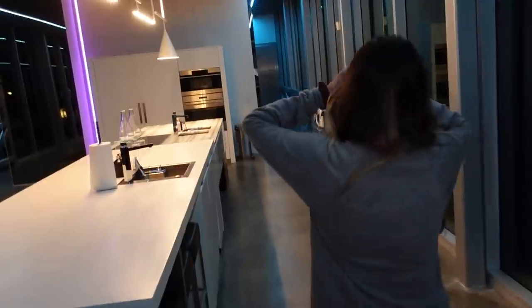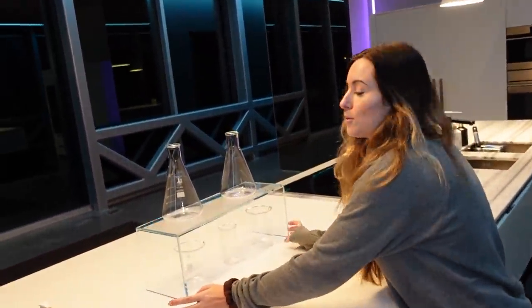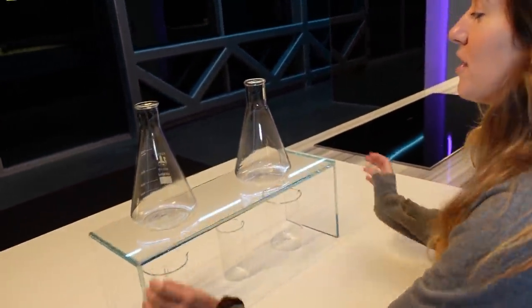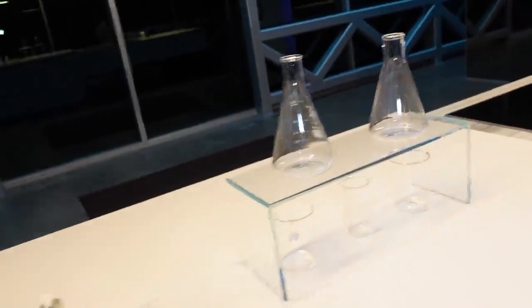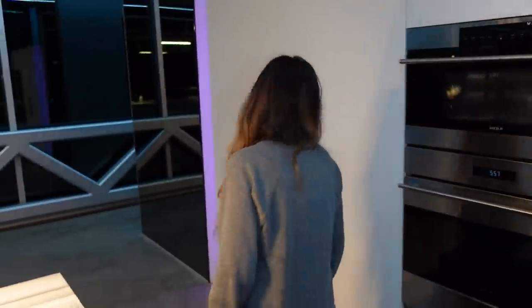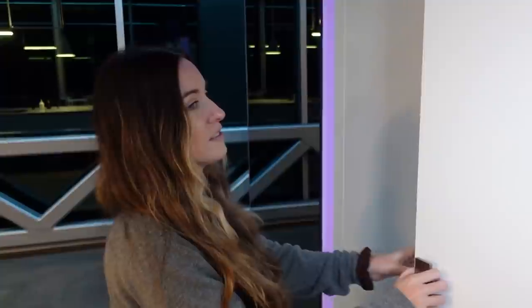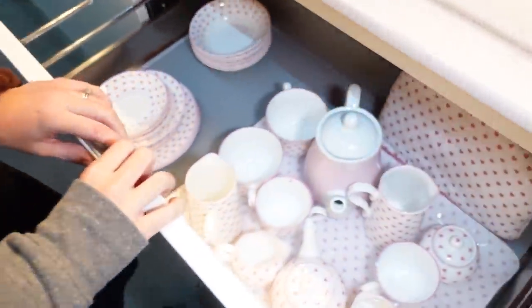What? We have a kitchen. Wow. Ooh, look at the lighting. You do some science for school. Why do they have beakers? For science, for school. Okay. And of course, the most important thing of all is coffee. That's a huge fridge. It doesn't look like a fridge though. It looks like a closet. It's an invisible fridge. Let's see, is there any snacks? I can fit in this thing for sure. No snacks? It's girly tea.